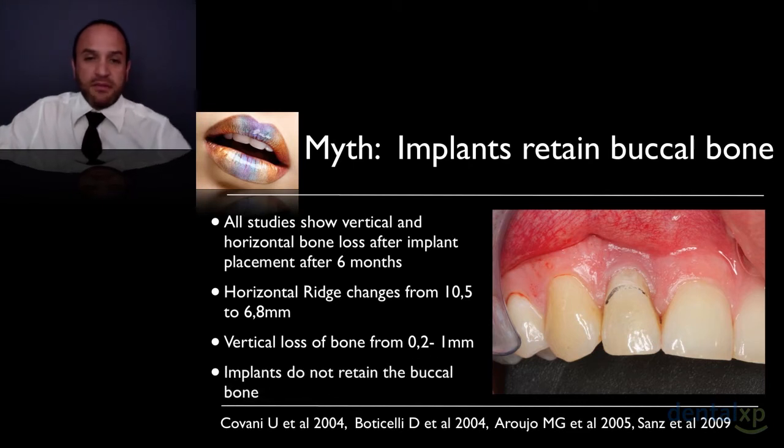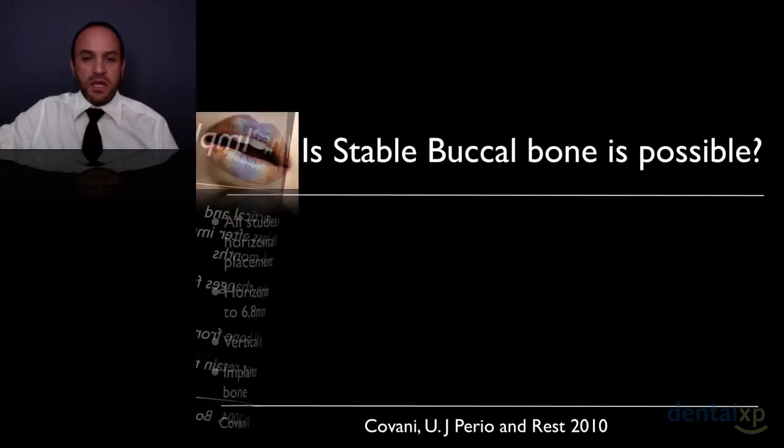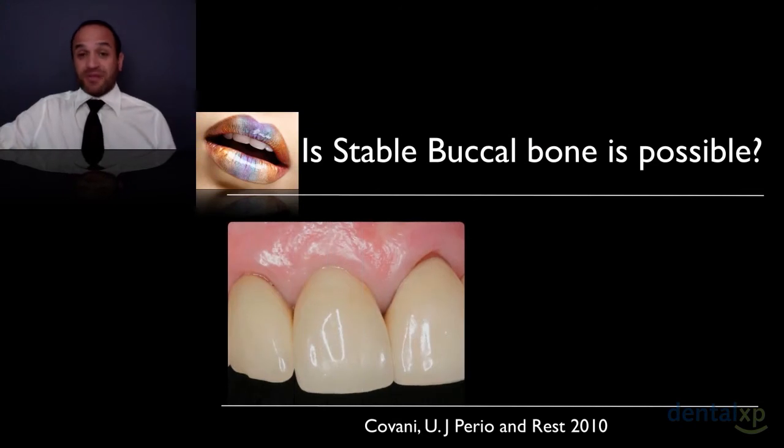And it's quite clear that implants do not retain the buccal bone. So that thinking, that controversy is now out of the window. We know categorically that implants do not retain their buccal bone. So the question is that if implants don't retain their buccal bone, and we're doing immediate implants and the buccal bone goes, is stable buccal bone possible? In other words, is it even possible to get buccal bone over the implants?